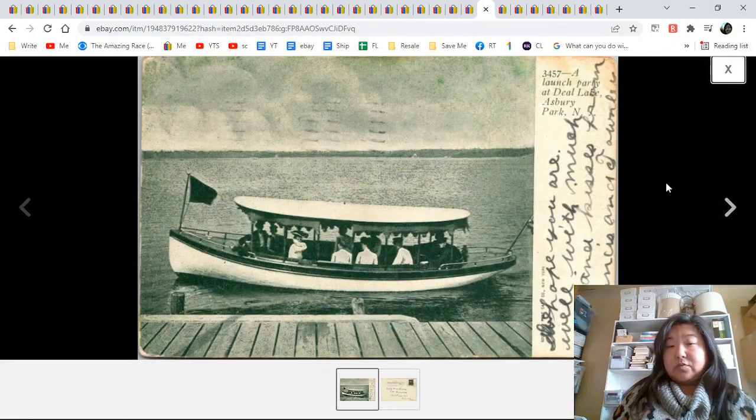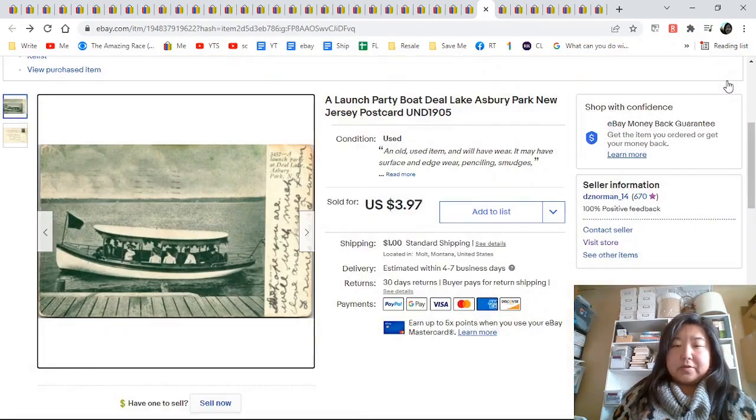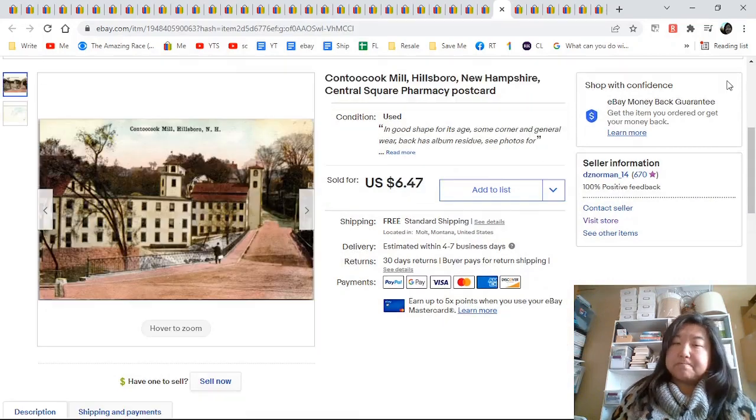A lunch party boat in Asbury, New York. And this one went quickly too. And it's an undivided back, 1905, to Miss Leona Townley in Denver, Colorado, $3.97 plus $1 shipping.